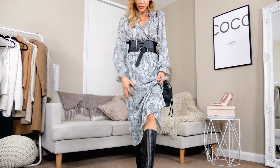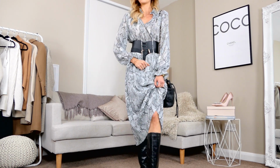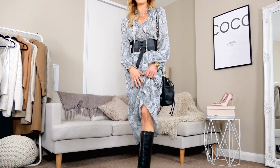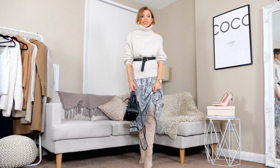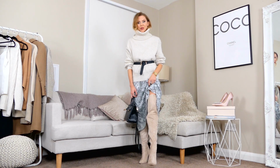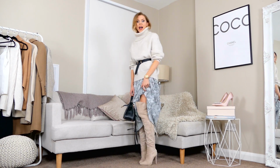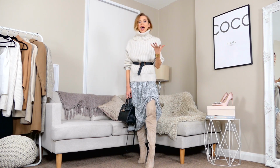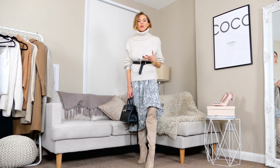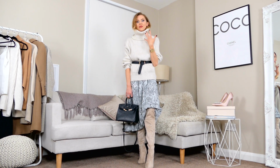This is it a little closer. You can see the print a little bit better here as well. Big, thick waistband just brings the whole look together. I love it. And as I say, the grey snake is great to pair with black. So this is another way you could wear the snake print dress. I've just whacked on a jumper, belt round, some thigh high boots, and then a black tote as well. I just think you can wear this dress skirt so many different ways. It's a perfect layering piece, and this just shows multiple outfits out of just one thing.